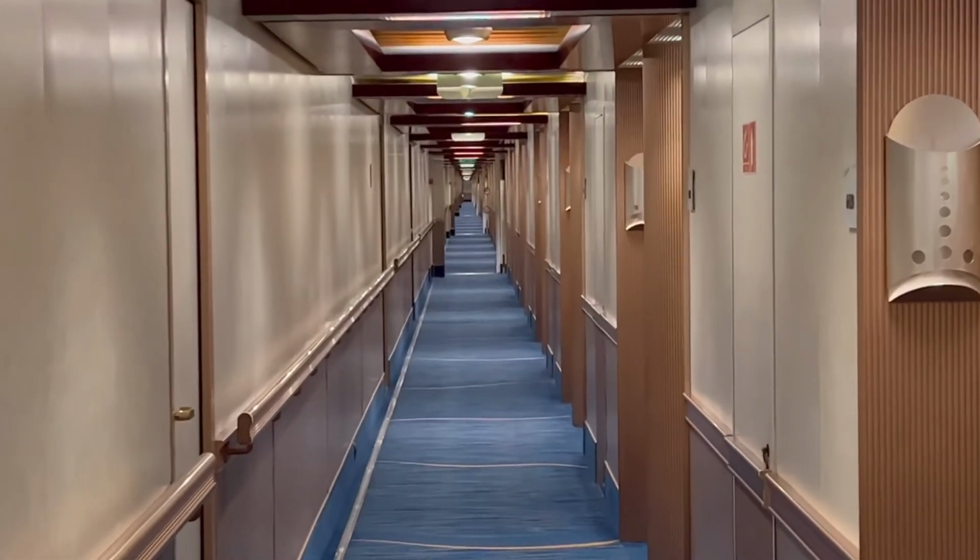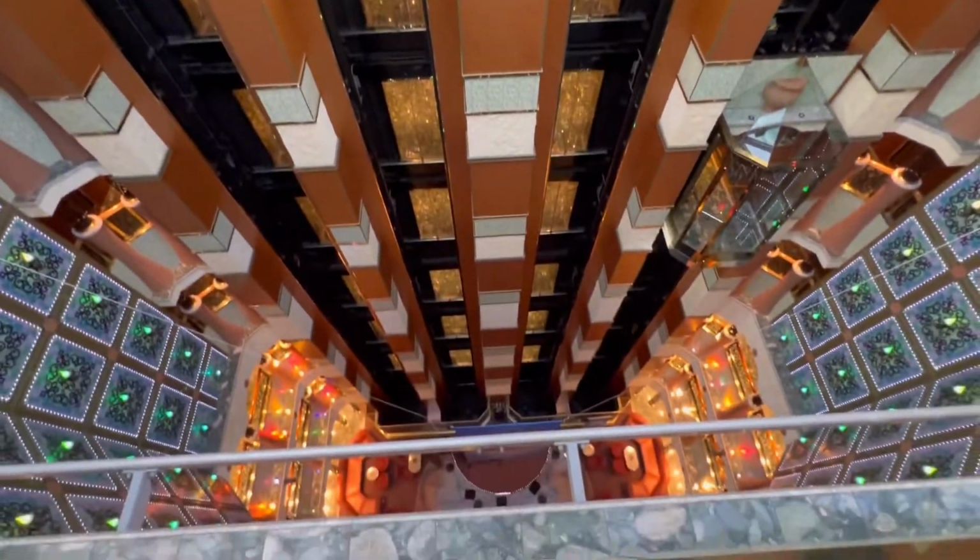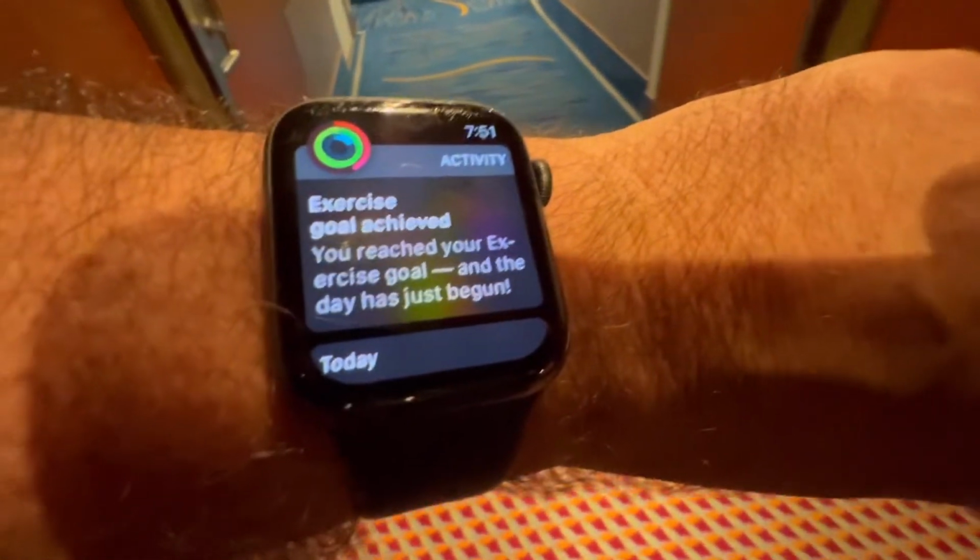Be prepared to walk and walk and walk. And there are elevators, but we rarely got to use one. Too many people. At certain times of the day, you just can't get on them. So lots of exercise circles were filled. Yes, for sure. But it's not a bad thing. No, because we ate ice cream cones. Right. So there you go.